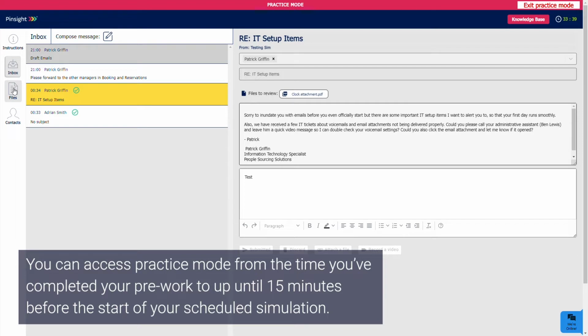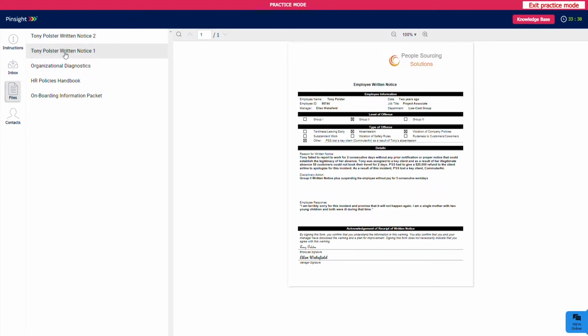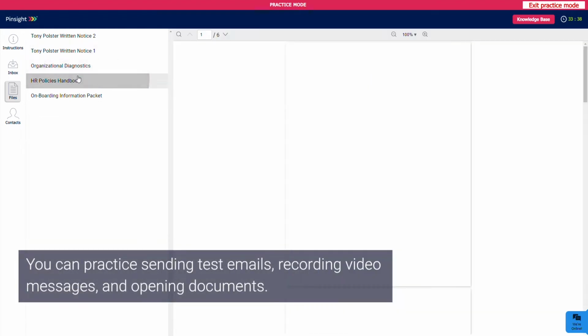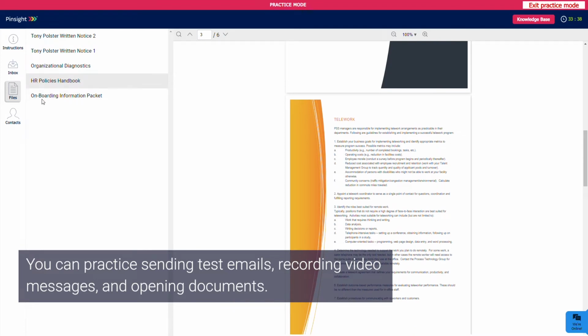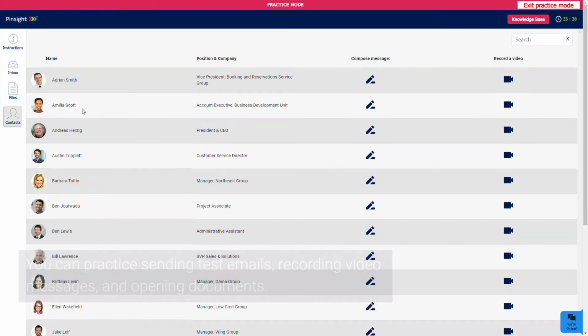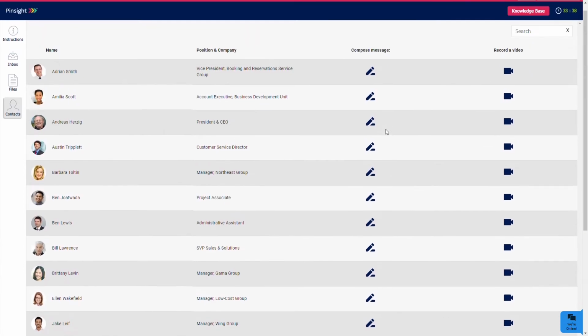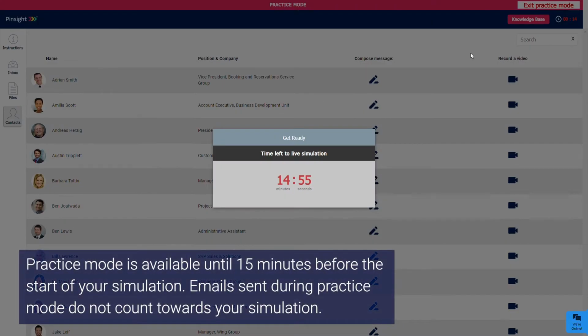Schedule time for yourself to prepare and practice a few days before your simulation. During practice mode, you can practice sending test emails, recording video messages, and opening documents. Be sure to spend time reviewing all documents in the My Files section. These files have key information about the company and your new role that are important for the simulation activities. Practice mode is available until 15 minutes before the start of your scheduled simulation.